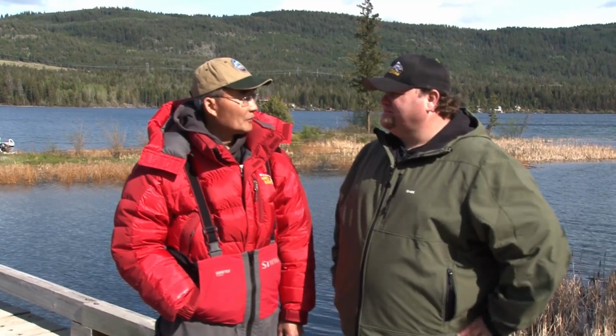So hopefully we're going to find a good chironomid hatch in shallow water. Okay. And we'll probably be fishing with indicators. You know, we love to do that. Yep. And hopefully we'll get some nice fish.